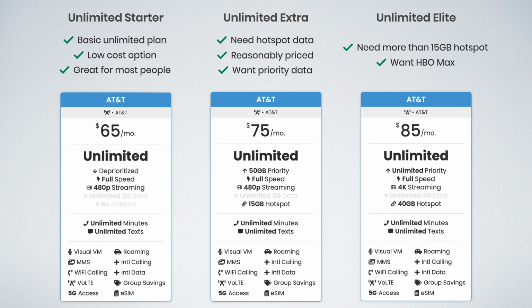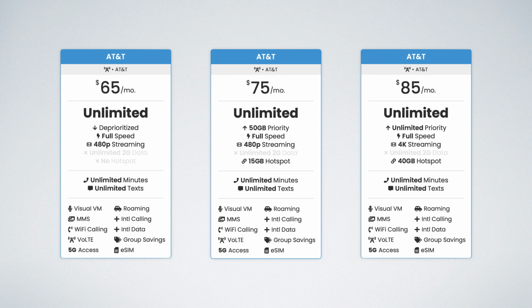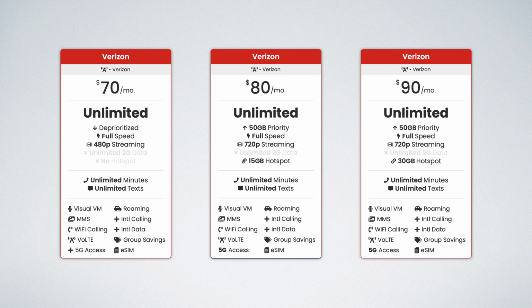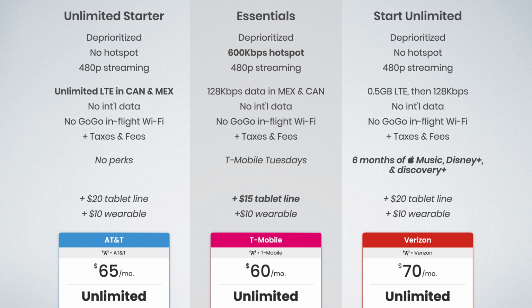Keep in mind you can also mix and match plans based on what each line needs on your account. So those are AT&T's plans. They look great on their own, but how do they compare with the offerings from T-Mobile and Verizon? Let's find out. All carriers offer 3 tiers of plans to choose from: entry-level unlimited plans, mid-tier plans, and premium plans. The entry-level plans are surprisingly similar between the carriers.